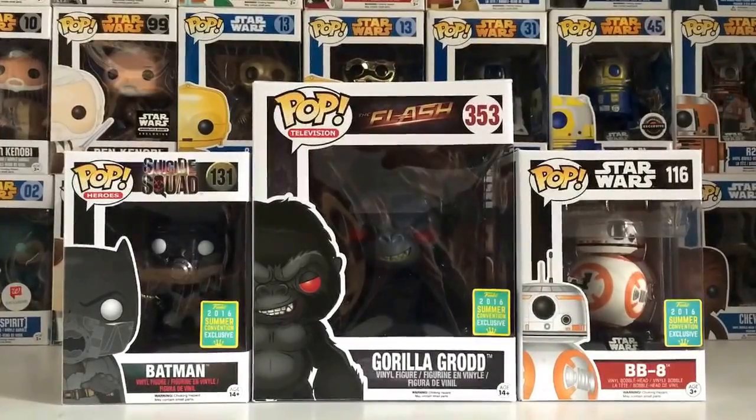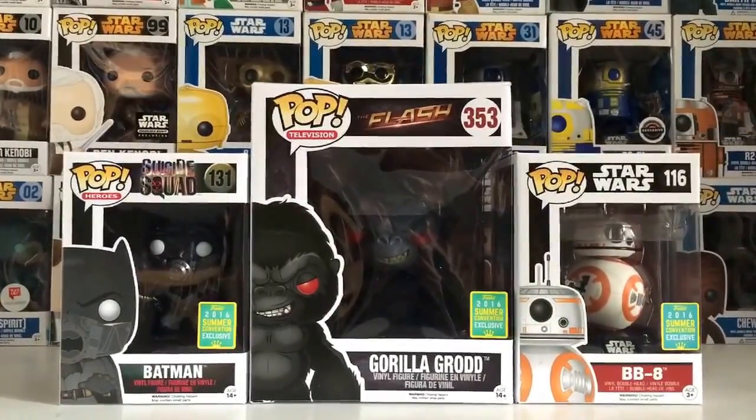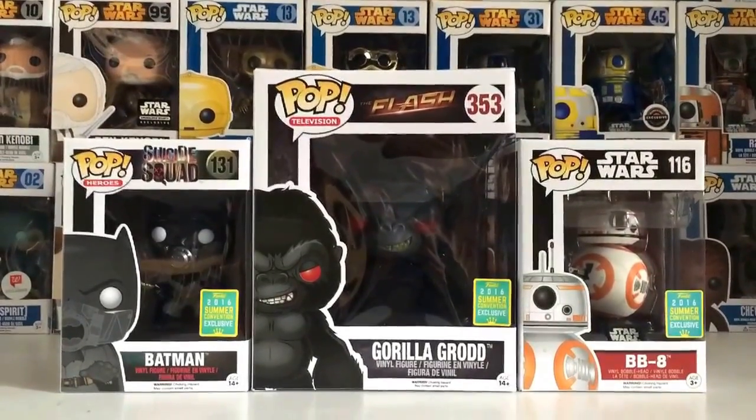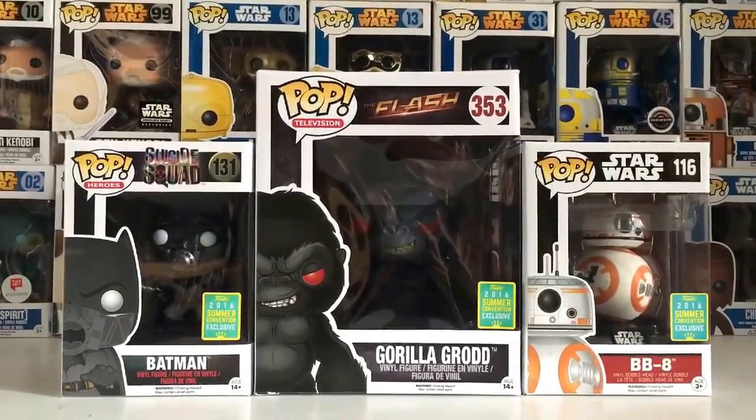Not really mad, because it was more of something like, I'm going to try to get that. It's really cool. It's limited. That's why I tried to get it. Not because, oh my gosh, I wanted that way before then. No, these were the pops I wanted before then, even if they were limited or not. But that's my little rant about it.